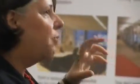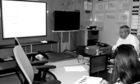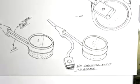Another thing that our observations helped us see was the disconnect between the work that was being done and the physical environment that was provided to do that work. And so you can think of that as a barrier, not only a physical barrier, but a barrier to success in general.